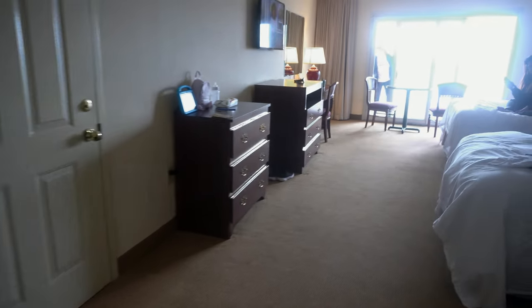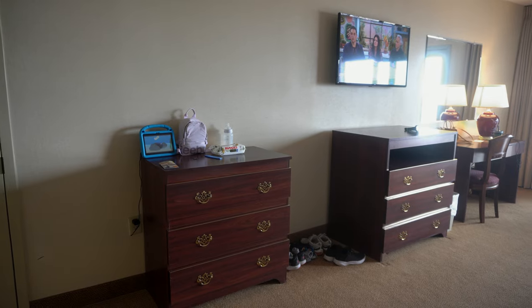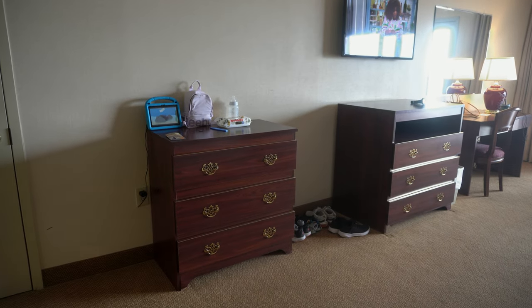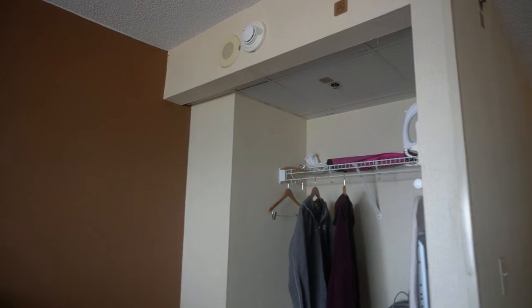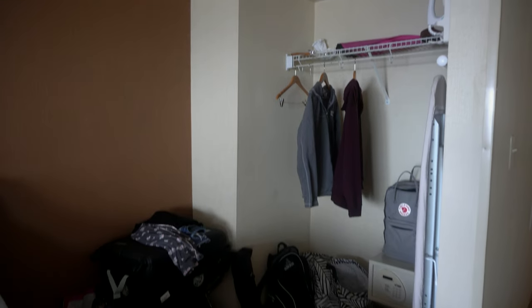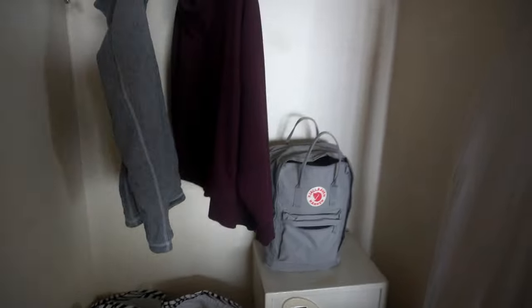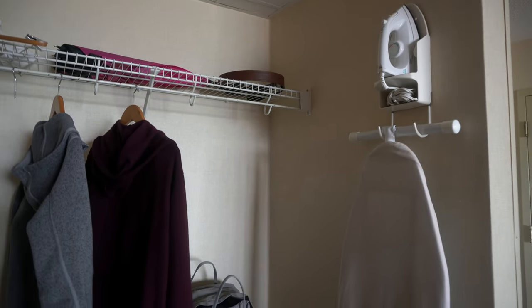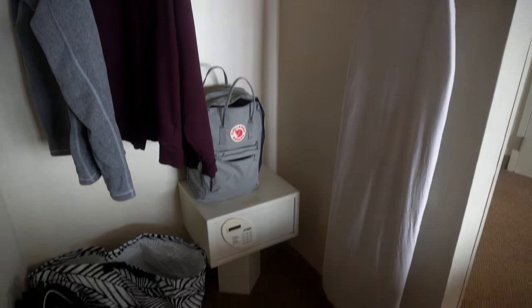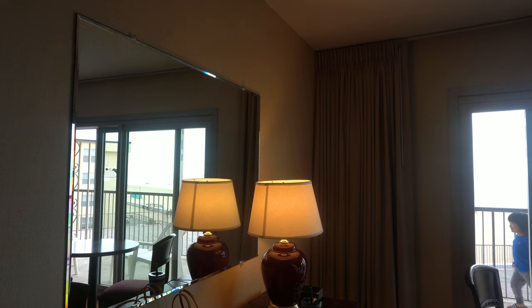Now let's go to the bedroom area. We have two chest drawer cabinets. Here's our open wardrobe. And there's our travel bags. We have a flat iron, iron board, and safety deposit box. We have a 55-inch LED TV, and of course with free Wi-Fi.